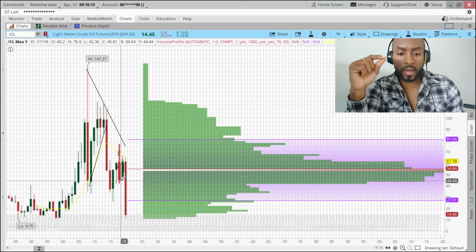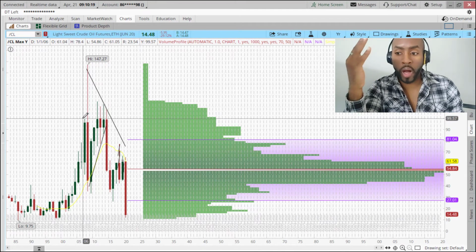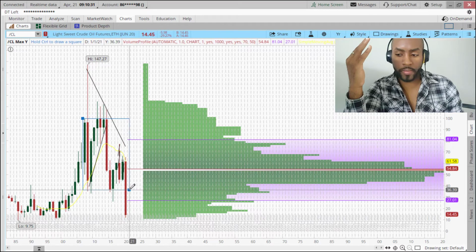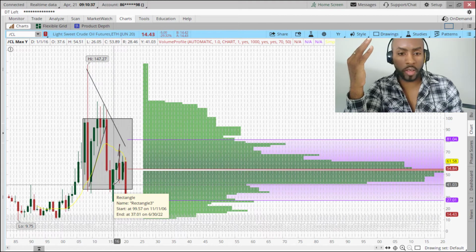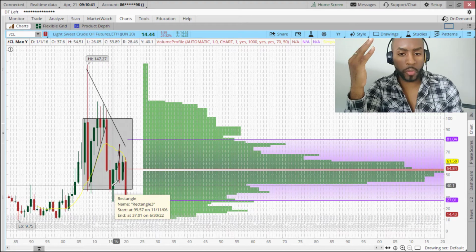You can see that essentially oil was in a very wide-ranging consolidation between these levels right here. And lo and behold, what were these to the downside? The close here was 37. The open here was 37.60.